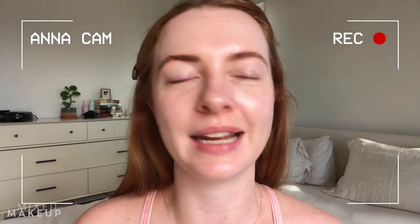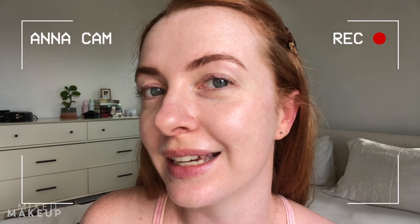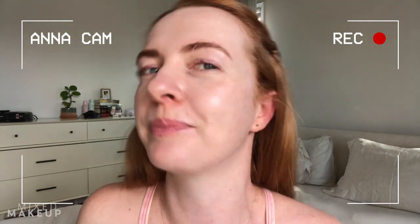It does have a very natural finish. It's not too glowy, it's not too greasy, and it's not too matte. I tend to not really like things when they're too matte because my skin just feels dry. If I were to pick out one thing I don't like about it, I would say my skin always feels a little bit sticky, but it's not too uncomfortable. Overall, way more pros than cons. I would recommend this sunscreen.